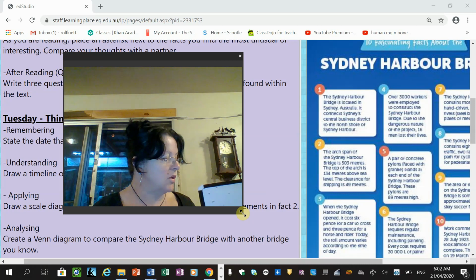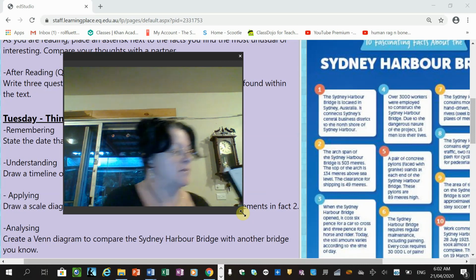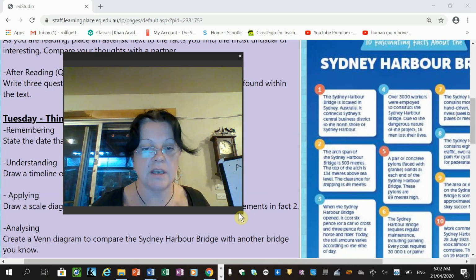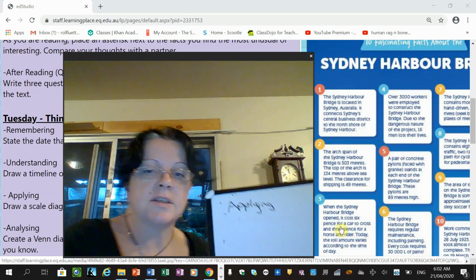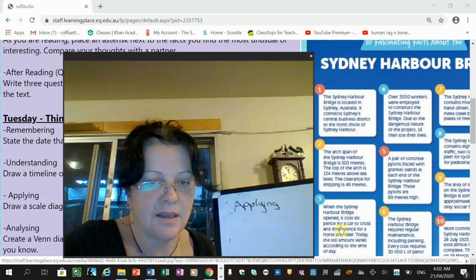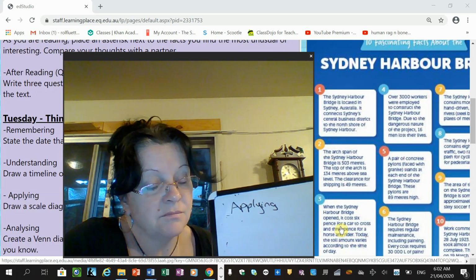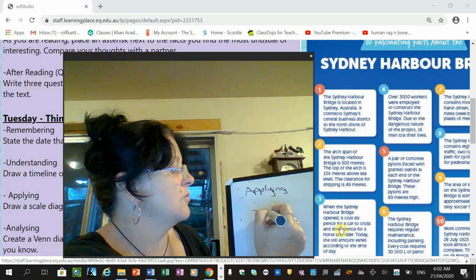and this is under applying, so we're applying the knowledge that we know to a diagram to explain it. So the first thing we're going to do is draw the Sydney Harbour Bridge. Now, as we're drawing it, we're obviously not going to draw it real size. So we have to think about, if we're drawing it to scale, what are we going to say that scale is? Is it a centimetre to every kilometre? Is it a centimetre to every metre? Well, let's draw it first and we'll have a look.